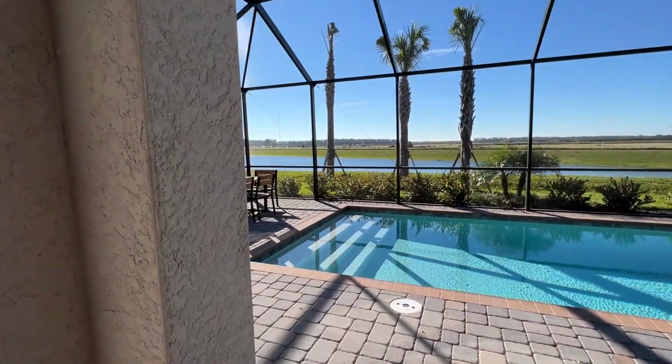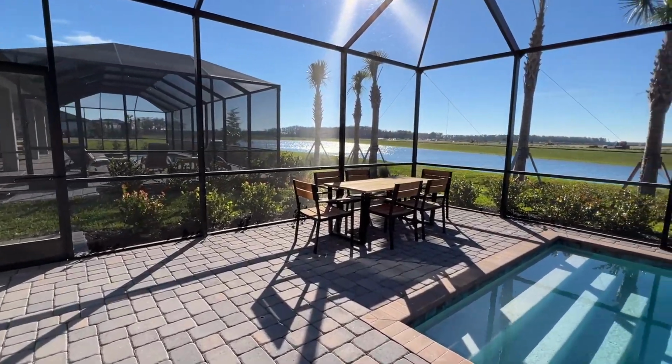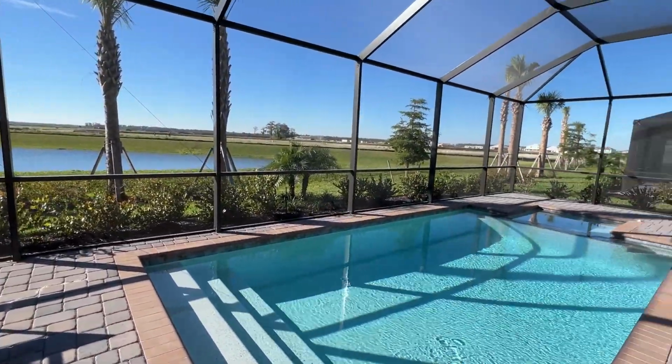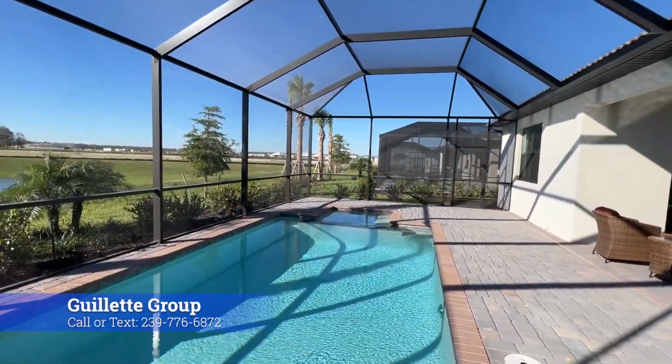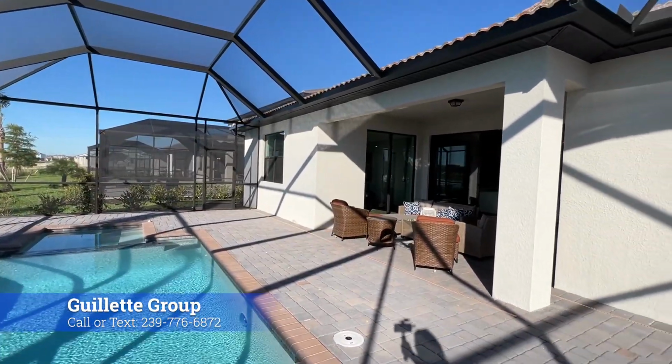So coming out on the lanai, you can see a good amount of covered space, and then this includes the extended lanai option, which does give you the room to have that table here to the left, and then you can see sunken hot tub. So they have kind of stepped up the game a little bit at Verdana Village with the look and feel.